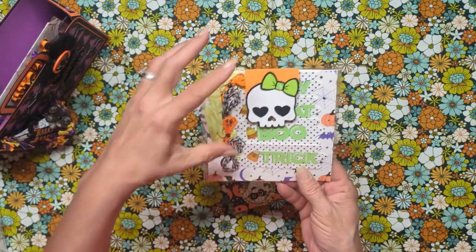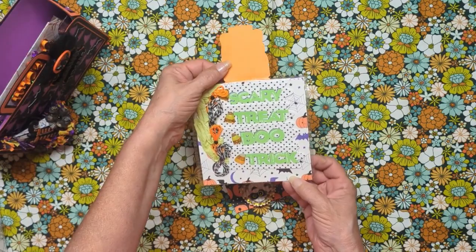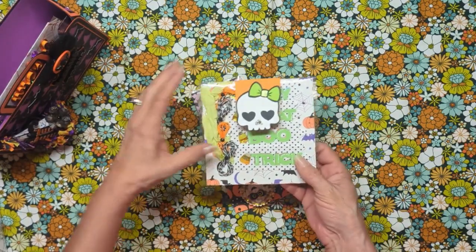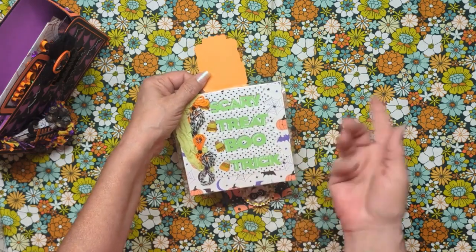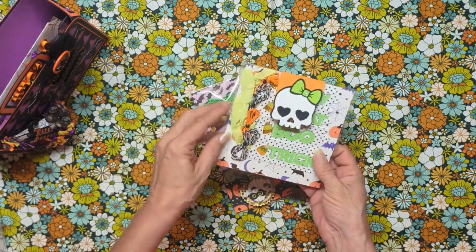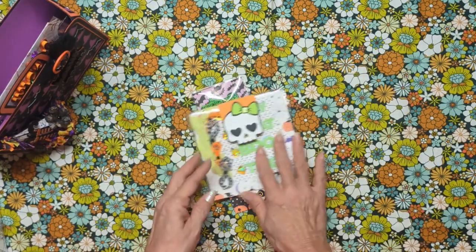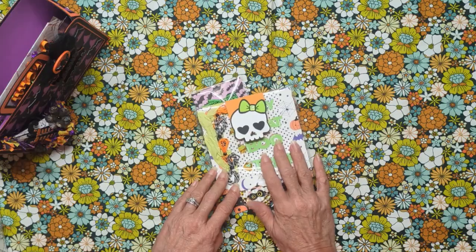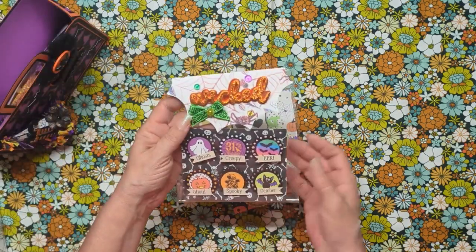And then I did some tags. It was inspired by Scrap Diva Designs. They're just shape tags with words on them, and I put some crinkle binding or seam binding on it and some stuff, and I forget, I think this might have been a Jen Cassell. I can't remember who it was inspired by. I don't remember. And here's another one.